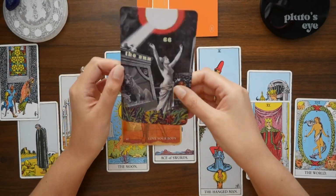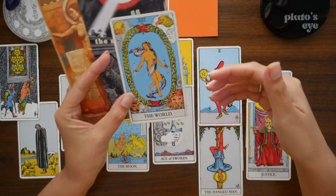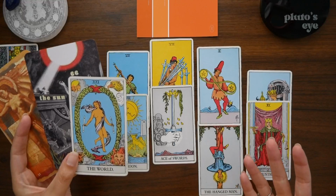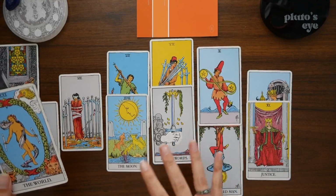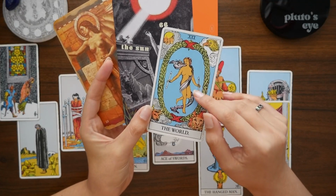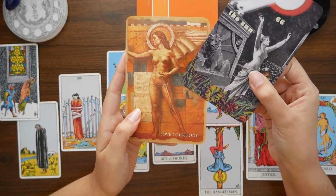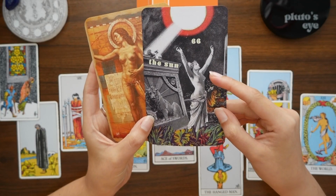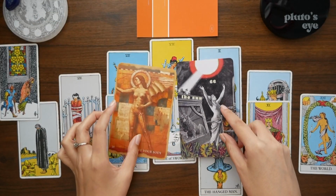And especially if we take a look at whether you are male or female, it doesn't matter, we're working with female energy here, as you have feminine and masculine energy within you. Because this has a lot to do with emotional pain, this is a lot of feminine energy that we're dealing with. If you take a look at the World card depicting this female figure, and then Love your body, and we have this female figure, and then the Sun, and we have this female figure that is very arms up, very victorious.